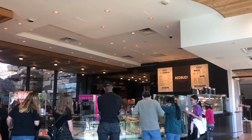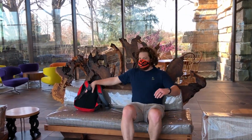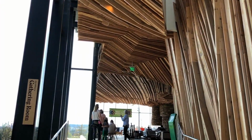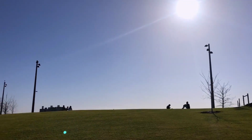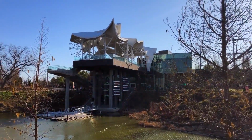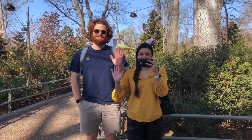There are also places to eat, plenty of slides, and an indoor seating area that sort of looks like a lodge. This park was voted the #1 best city park by USA Today and is one of the prized attractions by Tulsans. If you visit Tulsa, you have to visit the Gathering Place.